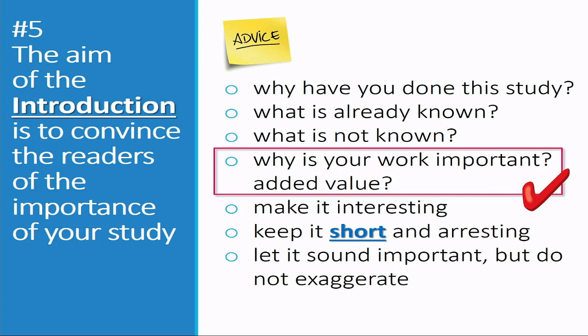Make it interesting, and again, keep it short. Nobody wants to read long articles, and nobody wants to read long introductions. So keep it as short as possible, and say what you have to say with as few words as possible. And let it sound important, but please do not exaggerate.